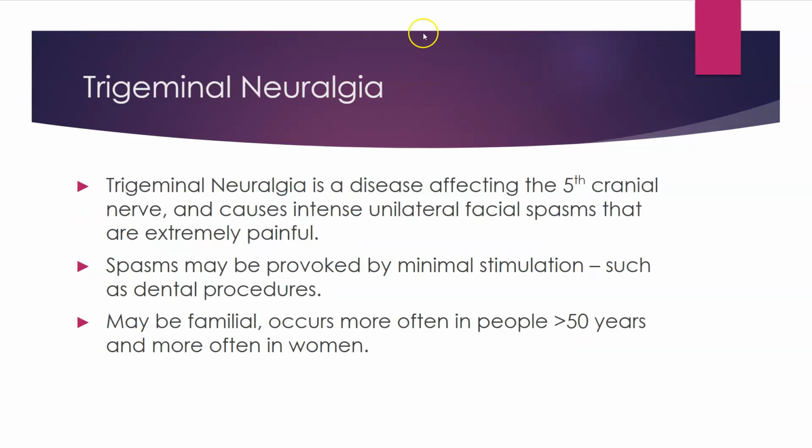Trigeminal neuralgia, so this is a disease affecting the fifth cranial nerve, and unfortunately causes a lot of intense unilateral facial spasms and pain. These spasms can be provoked by minimal stimulation, such as a dental procedure, or for an unknown cause. So this can be familial in nature, but it does tend to occur more in patients that are older than 50 years old and more in women.